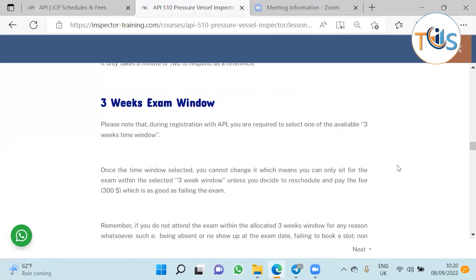Let's see what the 3 weeks exam window is. So remember that once you register with API, you need to select one of the windows within the current year or next year. Say for year 2023, we put the dates. So you have to choose one of these windows that you wish to attend. Once you choose, that window is frozen for you.